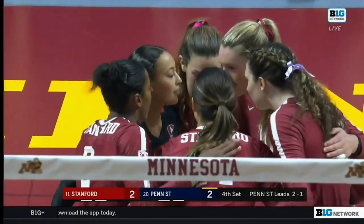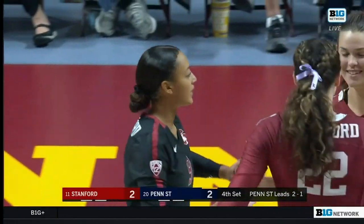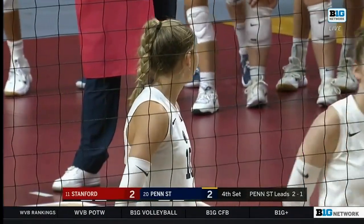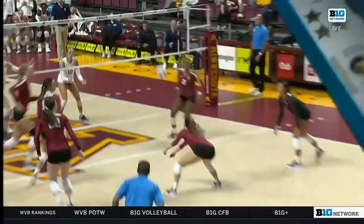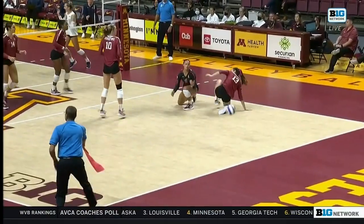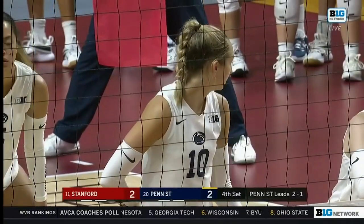A little heat coming back as Penn State responds, and that's what they're going to need to do, blow for blow. Blow for blow, and that starts at the service line. That was a really incredible serve by the libero. A lot of movement, and then that sets up Angelina Stark for a perfect no-blocker look.